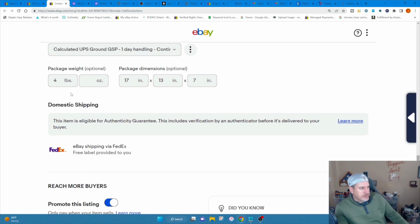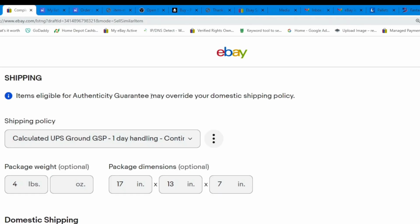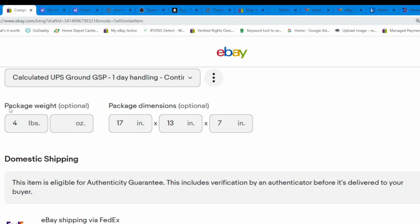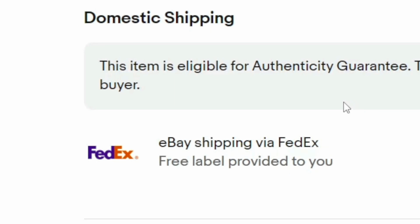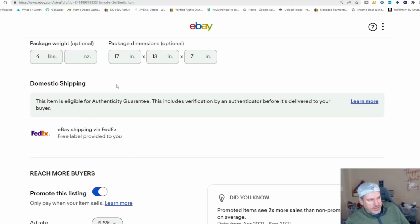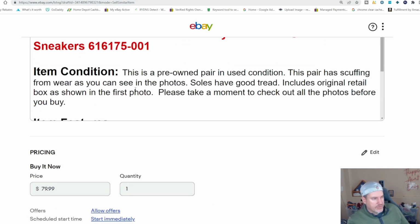to where your shipping is, you see how it says items eligible for authenticity guarantee may override your domestic shipping policy. So I have my calculated UPS shipping policy in here, the weight of the box and the dimensions, and then it says this item is eligible for authenticity guarantee. This includes verification by an authenticator before it's delivered to your buyer. And then you'll see a FedEx logo. It says eBay shipping via FedEx, free label provided to you. That's going to tell you if that pair of shoes is going to be eligible for the eBay shoe authentication process. And there's many of you guys right now that have shoes that you've had listed for over a month or more.